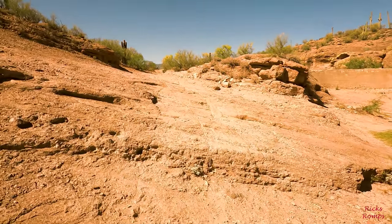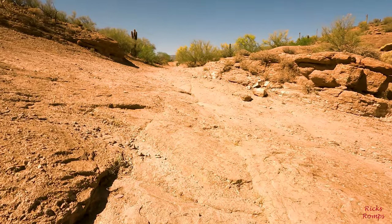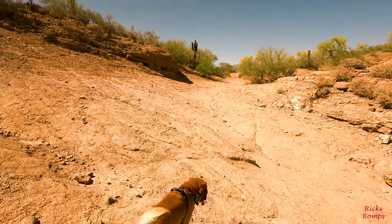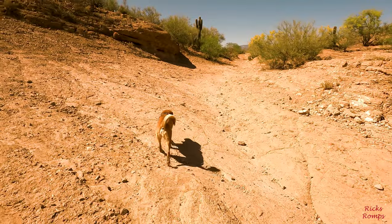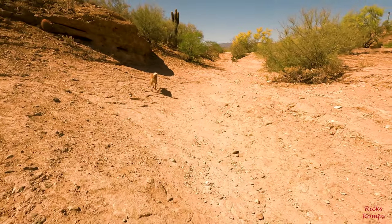All right, so this doesn't look too bad. Nice and smooth, for lack of a better word. At least there's not a lot of boulders or rocks or stones that I could trip over. Plenty of rough stuff, so to speak. And yeah, it's getting warm out here. Woohoo!